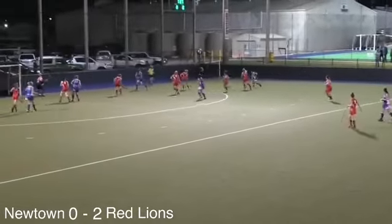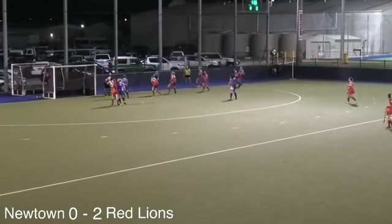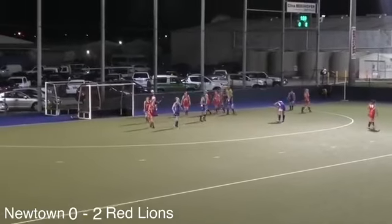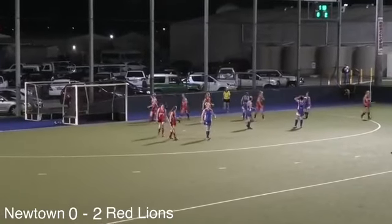Amy's going to drive into the circle here. Oh, just a high ball out there by Bobby. There's our first corner for Newtown today.